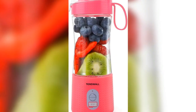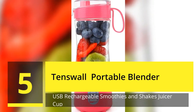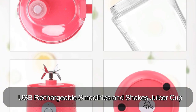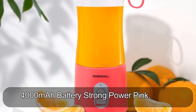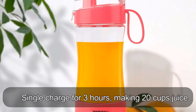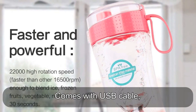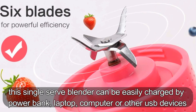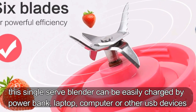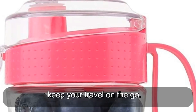Powerful stainless steel extractor blades use cyclonic action to break down tough ingredients. Number 5, Tint-Wall Portable Blender, Smoothie Blenders, Personal Size Blender, USB Rechargeable, Smoothies and Shakes Juicer Cup, 4000 mAh battery. Strong power, pink. A single charge lasts 3 hours, making 20 cups of juice. Comes with a USB cable. This single-serve blender can be easily charged by power bank, laptop, computer or other USB devices. Keep your travel on the go.